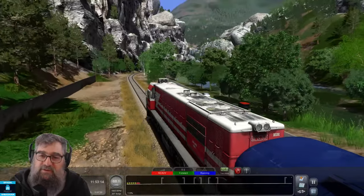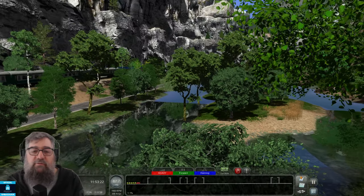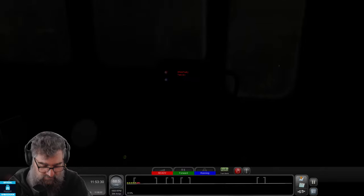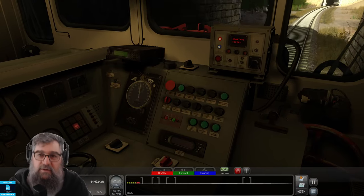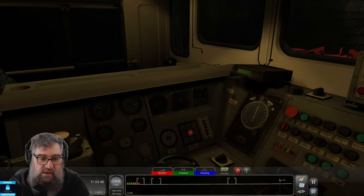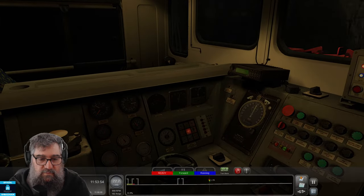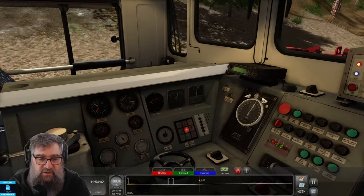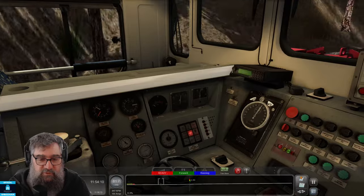Bridge just sticking out of the escarpment there. Nice reflective water. And another tunnel, yay! Might help I put the headlights on, huh? Very good train, you just look after that. We stay somewhere in the vicinity of the 80 kilometres an hour that was suggested. I'm happy to let it creep up a little bit because we've got a steeper section coming.